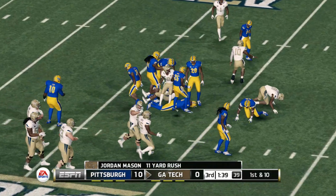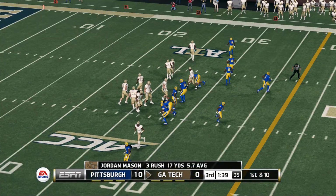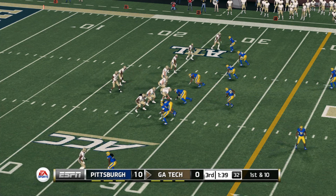He's taken down at the 27-yard line. What a play. Just a simple option play here. The quarterback gives it up, and they get good yardage. Great play.